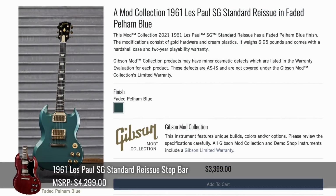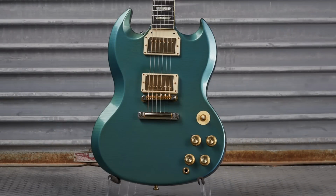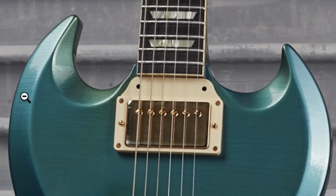But now moving on to a '61 SG LP Standard. For being a Custom Shop, $3,400 was not too bad. But this appears to be Pelham Blue that they've lightly aged. Like you can see it's turning green in certain areas, but not all of them. So it's slowly forming to where we want it to be.